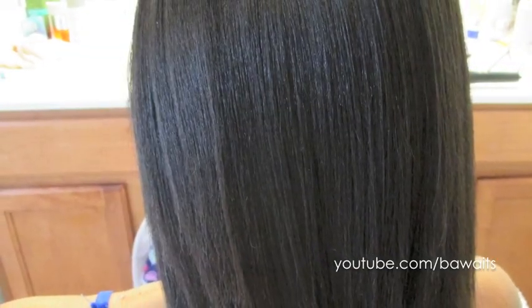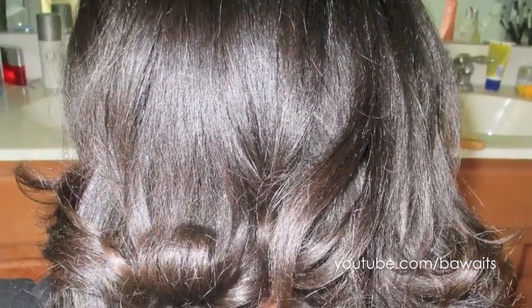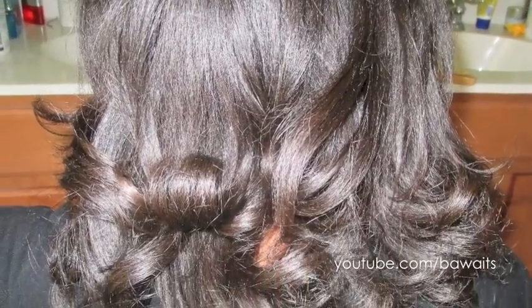So I'm gonna put a picture of her hair just flat ironed from this week, and then I'll put a picture of after I took the flexi rods out as well. Also, I'm putting a picture in of what her hair looked like wet immediately after I had shampooed and conditioned it. There'll be a still shot in, so yeah, it looked really good.